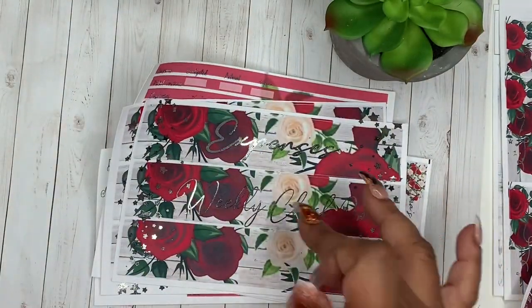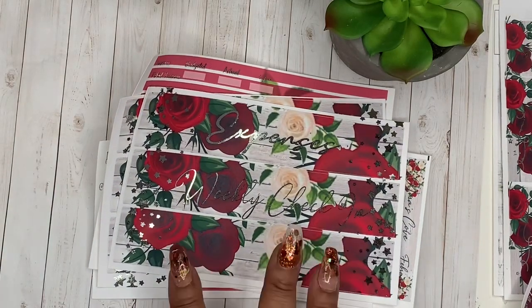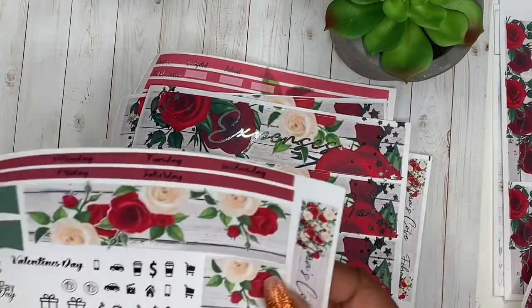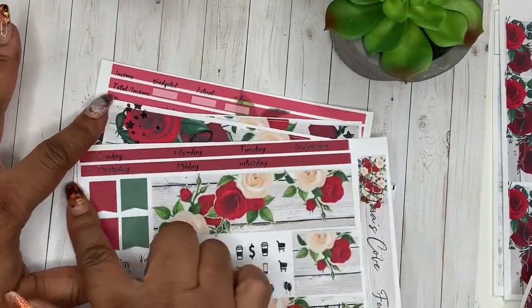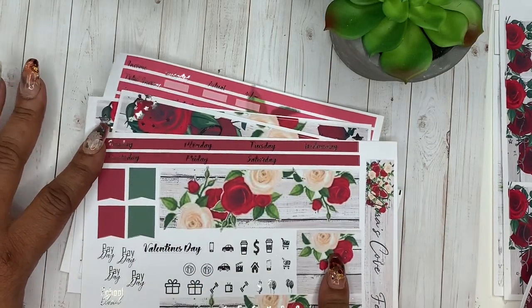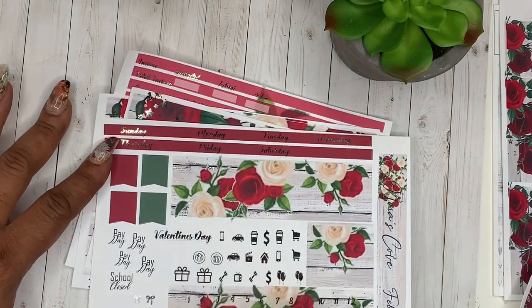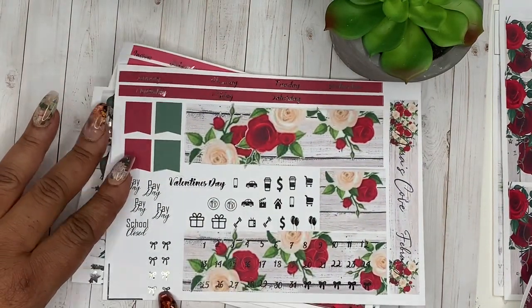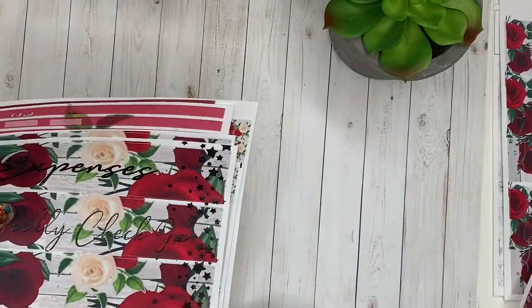And that's expenses, weekly check-in. And then you have an extra box here. Okay. And then you have your date strips here. You have an extra date cover box, your icons, payday, school clothes, and then you get some extra little bows here, and then here are your date dots. So that is for the Deluxe. That's the February Deluxe, and it's done in a rose.